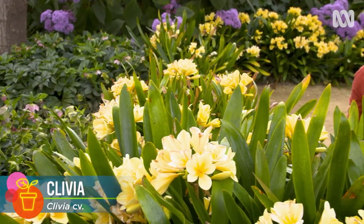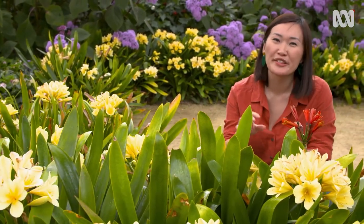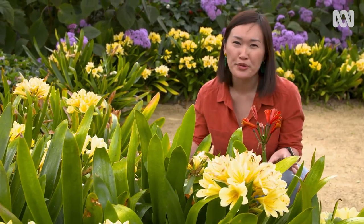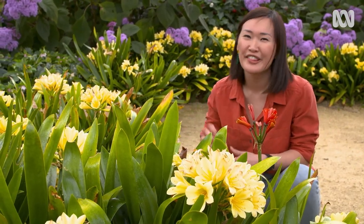Clivias are an old favourite. You may know the traditional orange-coloured ones, but they actually come in a lot of different colours and leaf forms too. And they are bomb-proof, perfect for planting under trees, and you can see the soil here is quite compacted, so they can take a lot of tough love.